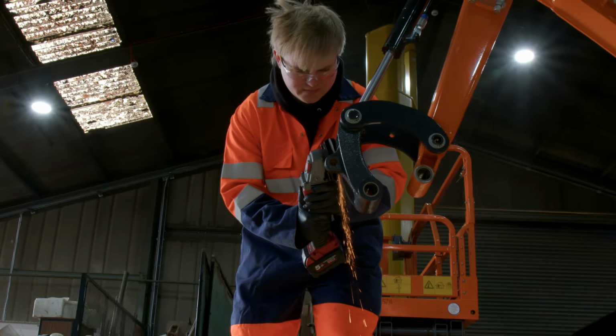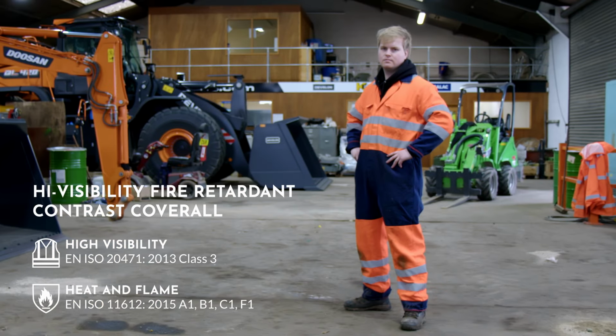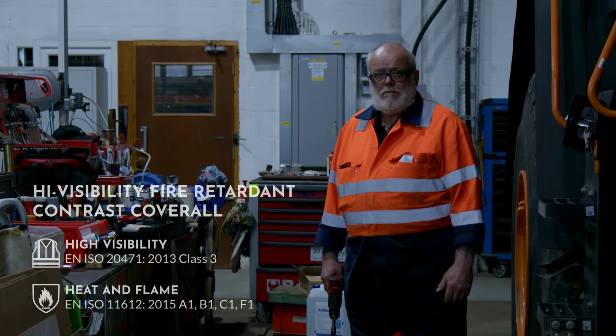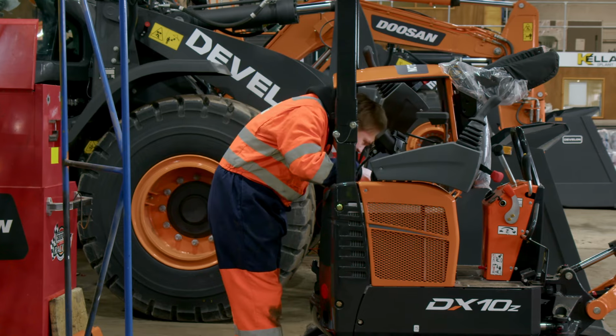We didn't want something that was going to fade after it'd been washed 2 or 3 times or shrink, so that you've got to change them. Clean offered a vast array of garments for us to choose from. In the end, we came to an agreement, and it was a high visibility, fire retardant contrast coverall. We particularly didn't want zips on the overalls because of people leaning over the tops of the machine, scratching the paintwork, etc. So we went with overalls with a concealed popper.